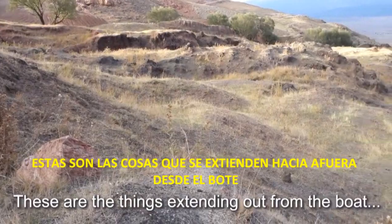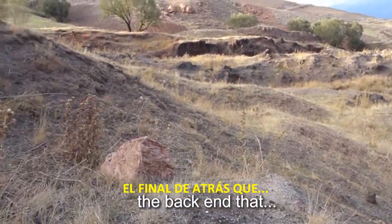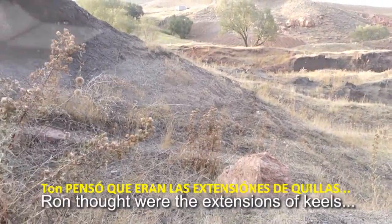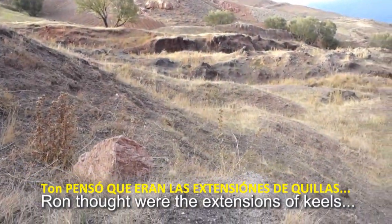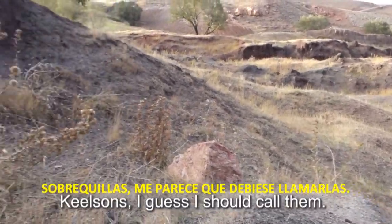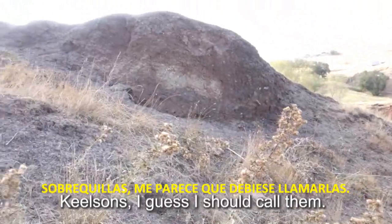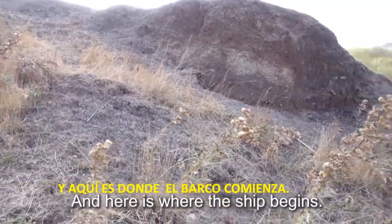These are the things extending out from the boat, the back end, that Ron thought were the extensions of keels along the sides. Keelsons, I guess I should call them. Here's where the ship begins.